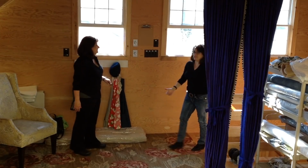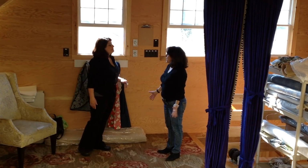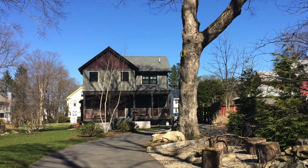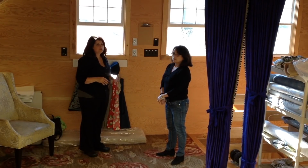Jayna, I'm so envious of this workspace. Can you tell me a little bit about what you were thinking of when you did the design? Where did this all come from? Well, my house is down the driveway. This is a barn on my property that we built in about 2014.